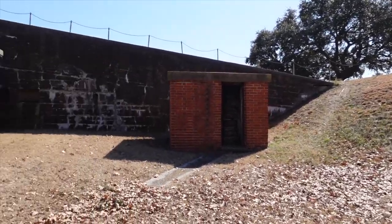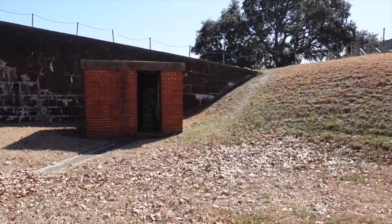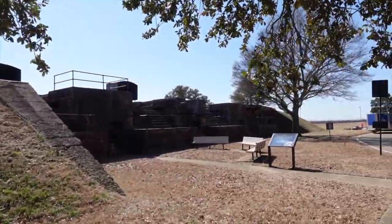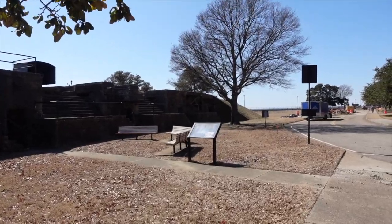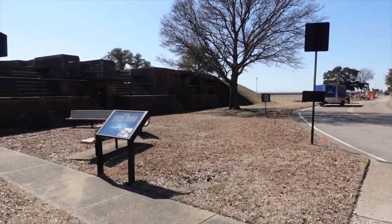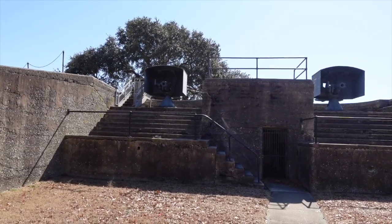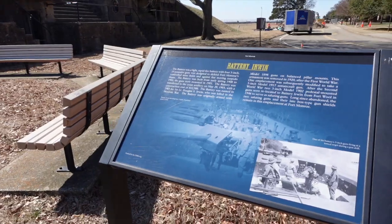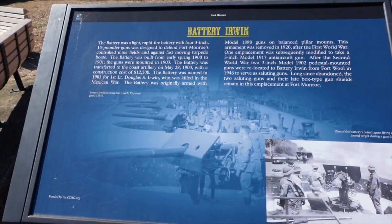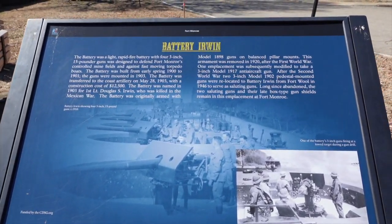So I guess that's what maybe we were looking at. What is that, like some sort of outhouse or something? Yeah. All right, completed 1905. I think it's gonna say what that sign just said. Yeah, had the 12-inch disappearing guns. Oh, check that out. Oh, you can walk up there. I'll let you pause real quick if you want to read. The battery was a light rapid-fire battery with 4 12-inch 15-pounder guns.